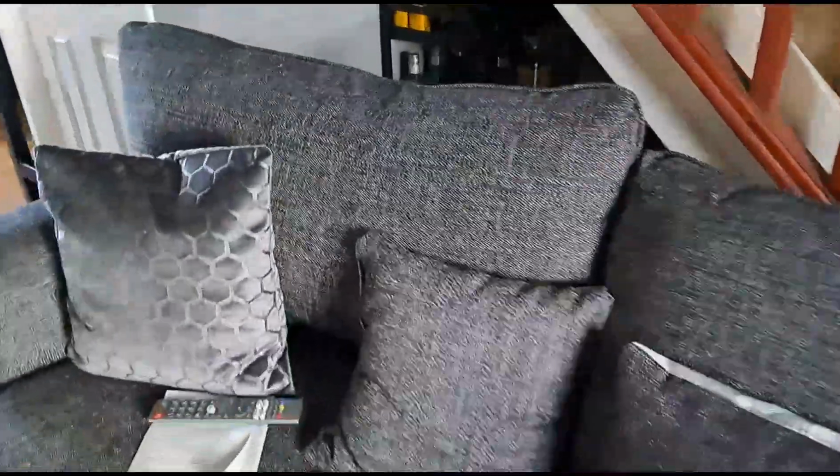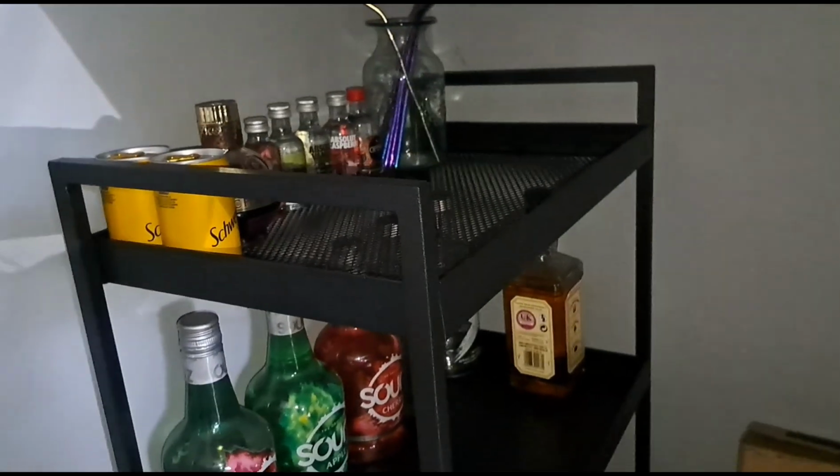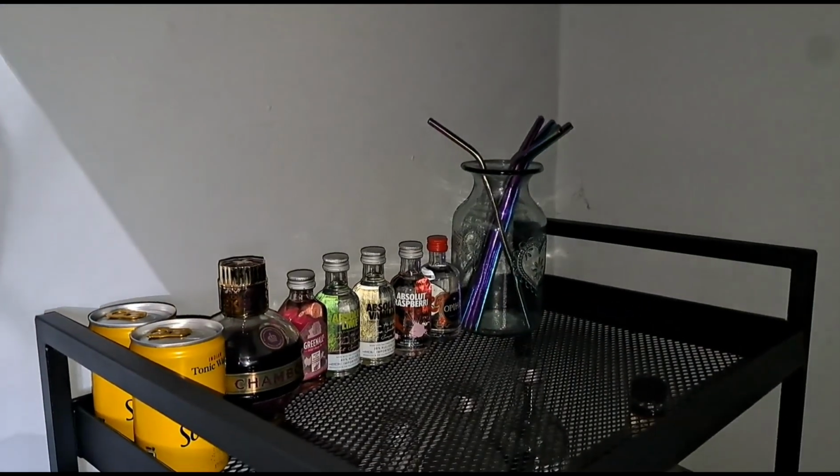Also forgot to show you this. I think I'm going to have to put my torch on because it's hidden, but this is my drinks cart. I set it up yesterday. It's just from IKEA, super cheap.